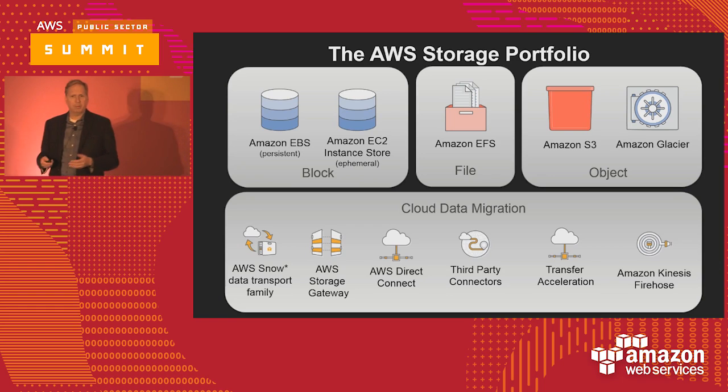So we're working with customers to move that data in, and we'll go through a few of those solutions to expedite that move, either continuously, meaning in an online mode, or via a batch mode, one at a time. Snowball is an example of batch. Snowmobile is an example of a big batch, and things like Storage Gateway and transfer acceleration are examples of more of that real time where you want to maintain that connectivity.